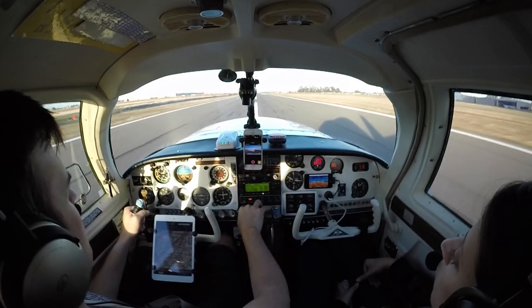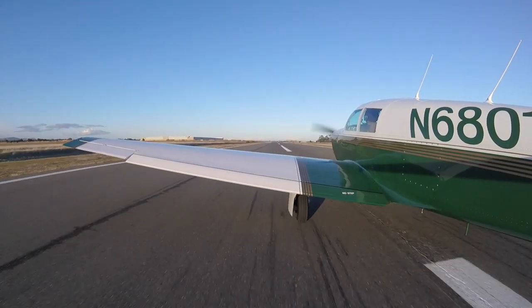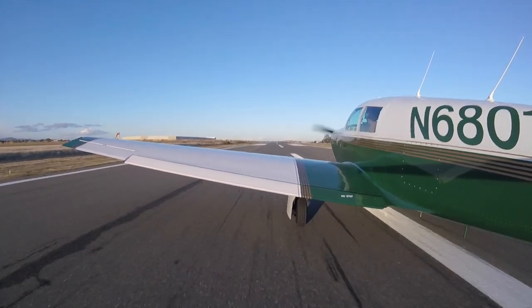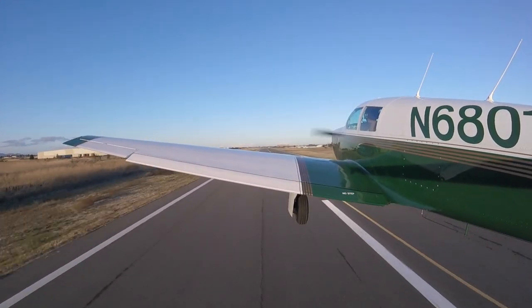Gauges are all green, power is coming up to full. Not used to this acceleration. Sea level, it's like, whoa. 70. We're off. Brakes are on. Gears are coming up.